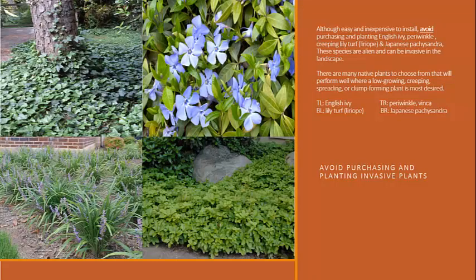Although easy and inexpensive to install, avoid purchasing and planting English ivy, periwinkle, also known as vinca, creeping lily turf, liriope, and Japanese pachysandra. These species are alien and can be invasive in the landscape. There are many native plants to choose from that will perform well where a low-growing, creeping, spreading, or clump-forming plant is most desired.